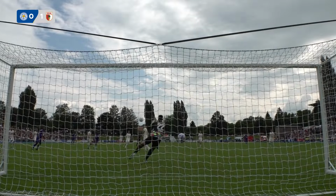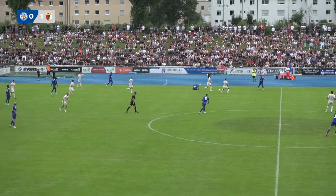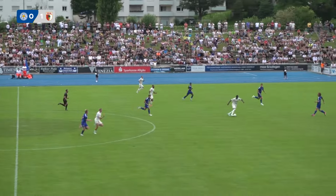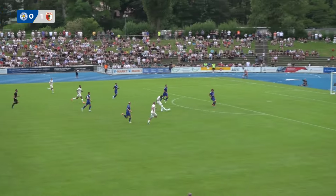But much better from the Foxes, though. Decourt-Overy pirouetting away from one and then two challenges. Was there a little pullback on him? No, says the referee, as Augsburg are threatening to get forward here. There's options on the right-hand side.